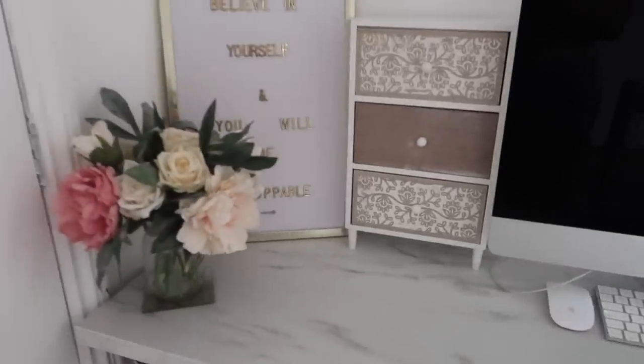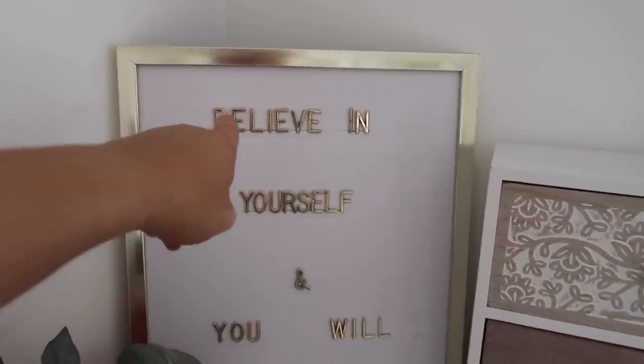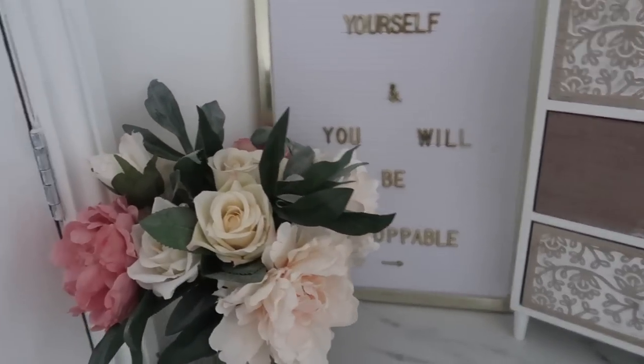And then the little bits in here. So this is from B&M. Yeah, I love to have just like a little quote on there. "Believe in yourself and you'll be unstoppable." It is definitely a motto of mine.